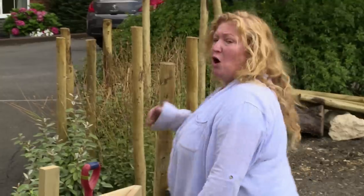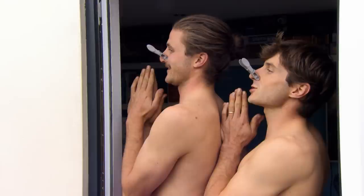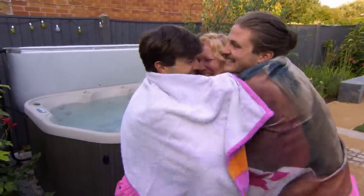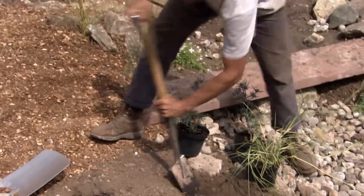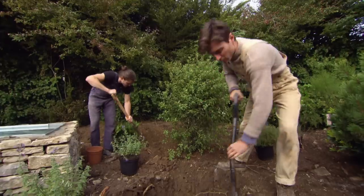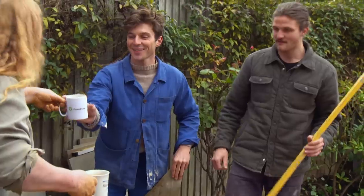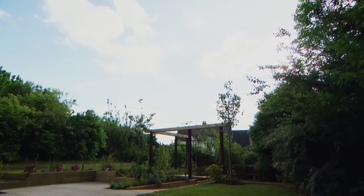Charlie Dimmock. Boys! The Rich Brothers. Chap. And the Garden Rescue Team have a treat in store. Too much entertainment. They have come to the rescue of hundreds of British gardens. Now it's time to look back and pick their favourites.